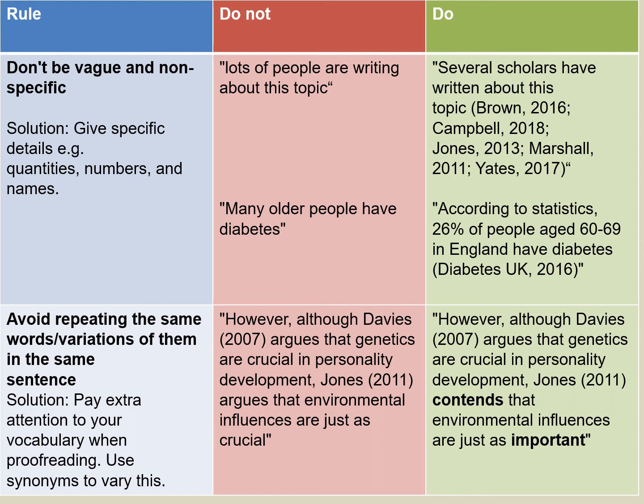So in the do column, what we can write in our assignment is, according to statistics, 26% of people aged 60 to 69 in England have diabetes, and that's a reference to a source there. So we're telling the reader exactly the percentage of older people that have diabetes and what age range this involves as well.